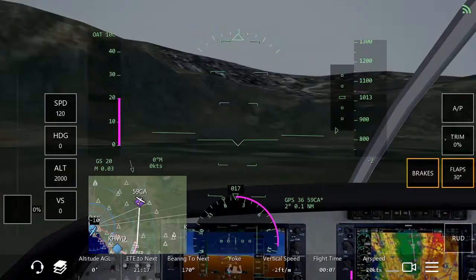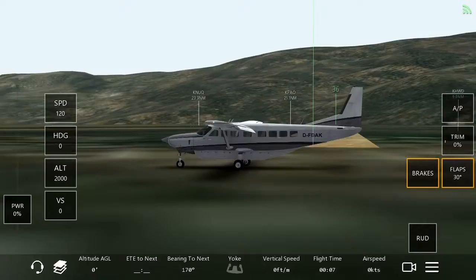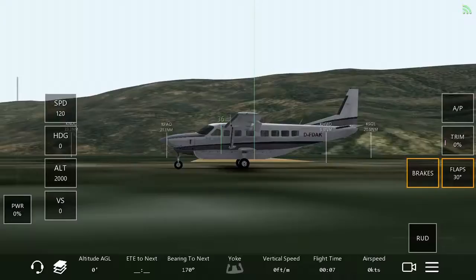And guess what, guys? We actually made it and we landed. But we overshot the runway a little bit, but it doesn't really matter. So, we actually completed the challenge.